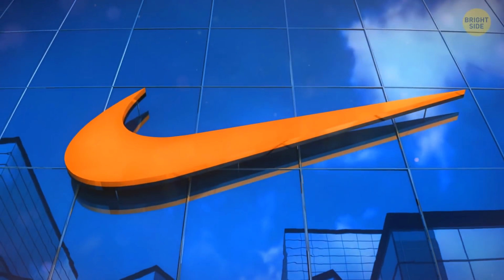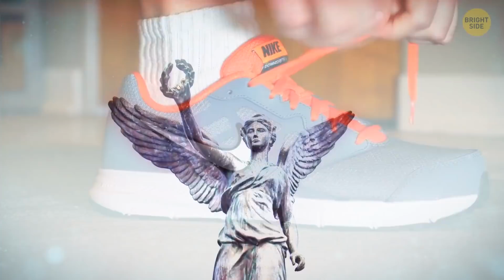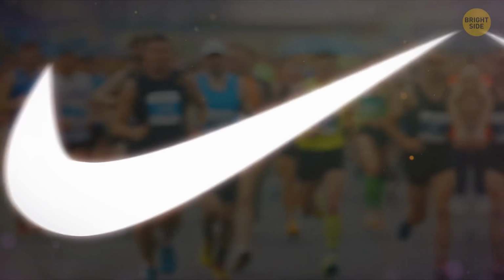Adidas competitor Nike also has a secret tucked away in its logo. Nike is named after the Greek goddess of victory, and the swoosh is the brand's logo representing her wing.